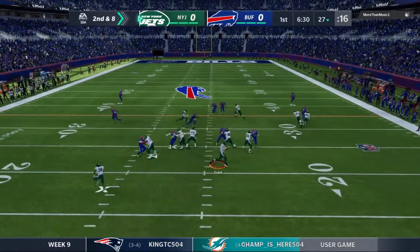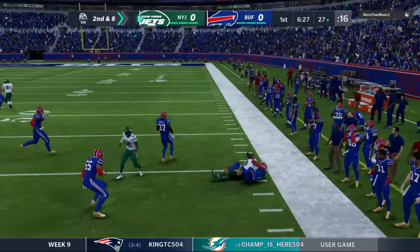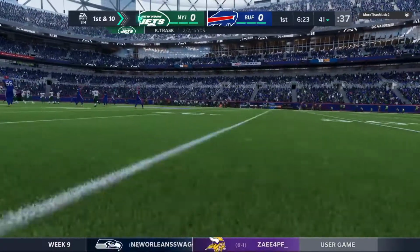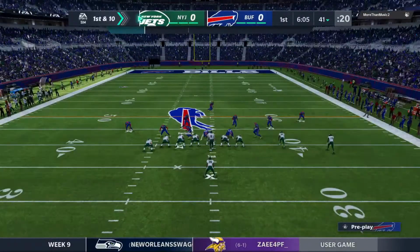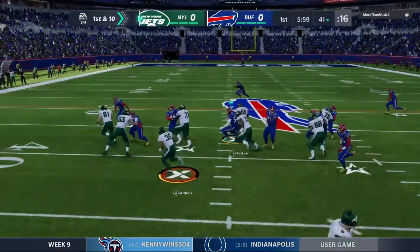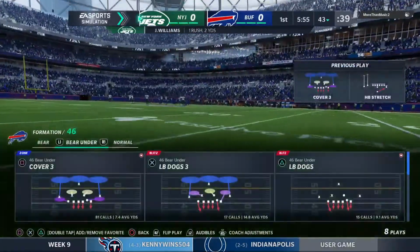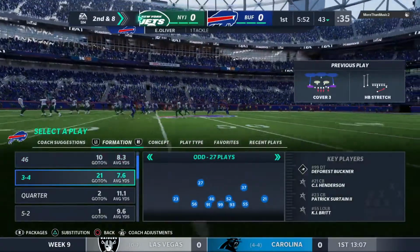Here's 2nd and 8. Man open, that's Deebo Samuel. And they get him down, but not before he takes it across the 40-yard line. Give him 14 on that one and a 1st down. 1st down, New York. And he will be brought down at about the 43 that time. 2 yards on the pickup there. It'll be 2nd and 8.